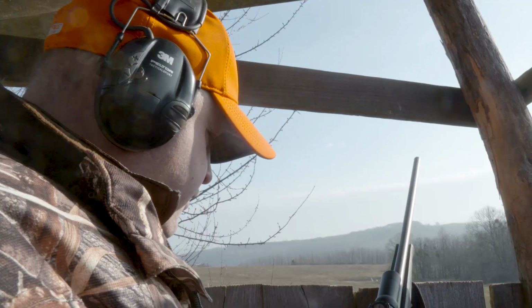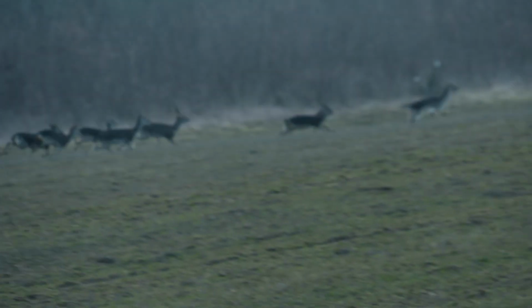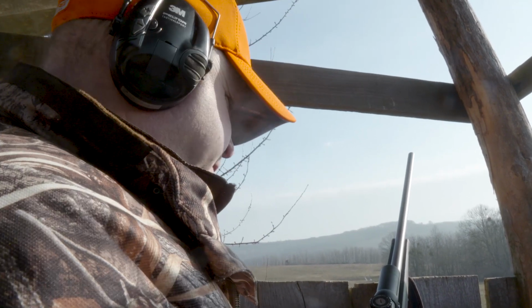Well, that looks like the first drive's over. Been a couple of shots off up to my right, but apart from that group of fellows we saw first thing, nothing doing. Never mind, onward and upward.